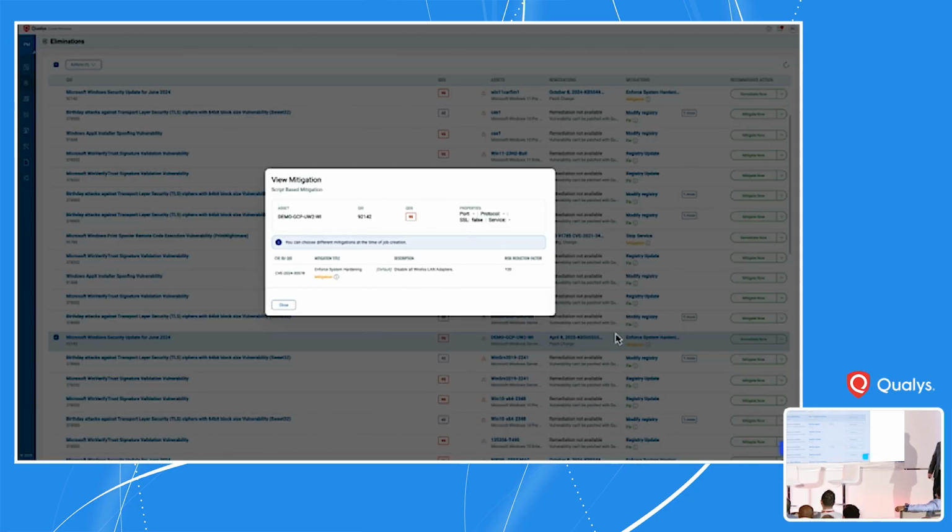Or alternatively, if he cannot patch this device, there's a reason he cannot patch it. What we're offering here is that if you disable this wireless LAN, the vulnerability will go away. Just disable the wireless LAN, and he can do it directly from here. Remember, this person is responsible for those assets, so he knows what he's doing. Another benefit here: all the actions that we provide as mitigation are very easy to roll back.